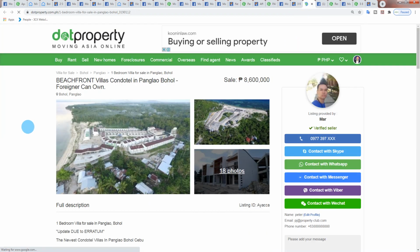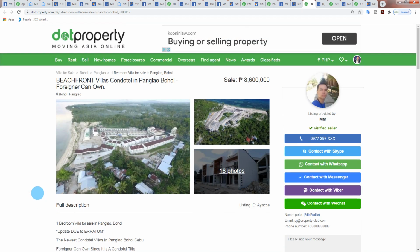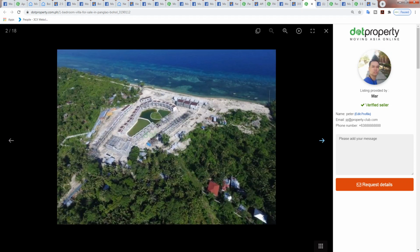Moving along, these Beachfront Villas. So it's a condo hotel in Panglao, Bohol, and foreigners apparently can own these properties because it does say it's actually a condo title. It says condo tel, but what they mean to say is it's a condo tel resort, and ultimately it is condominium titles. So technically foreigners can actually own them, which is a huge plus because you do get a condominium title which you can put in your own personal name. Whereas house and land you've got to put in a Filipino name.